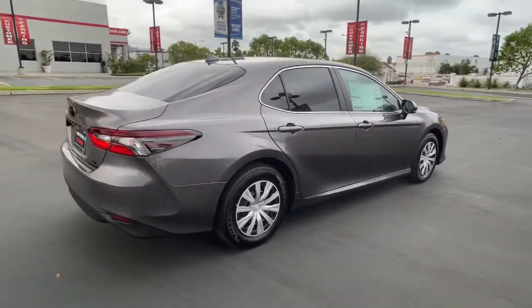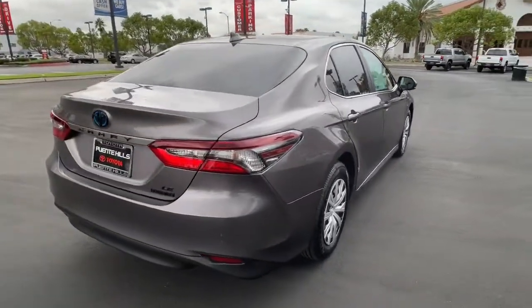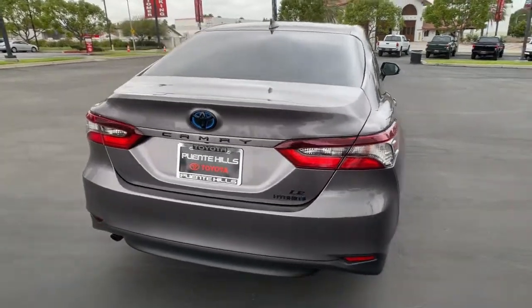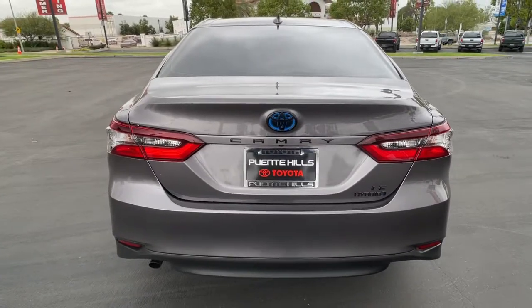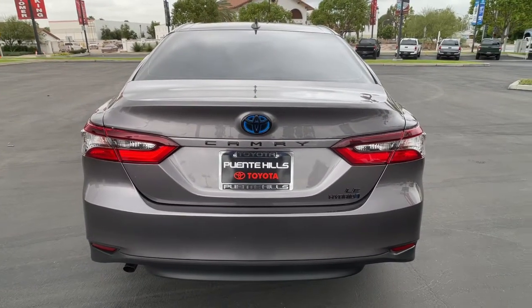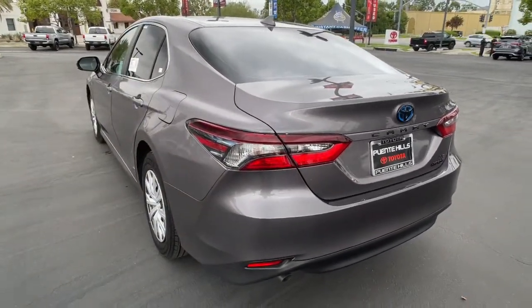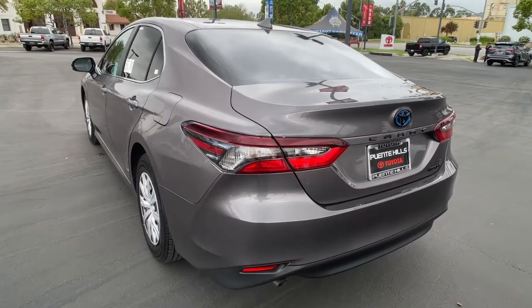the ultimate family sedan. These are just some of the great options this vehicle comes with: electronic stability control, tire pressure monitoring system, trip computer, bucket seats, power windows, four-wheel disc brakes, power steering. Hybrid efficiency never felt so luxurious.